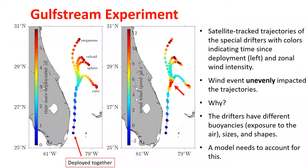I want to point out the figure you have. In the first figure, the drifters were deployed all together, and you have the time, so after a week, where they are. You can see they were very similar in size, but they have some differences in shape and floatability and buoyancy. And you can see after a wind event that we had after the second day, how differently all of them behave, right?